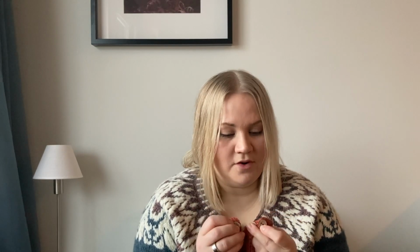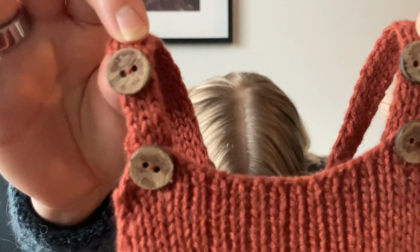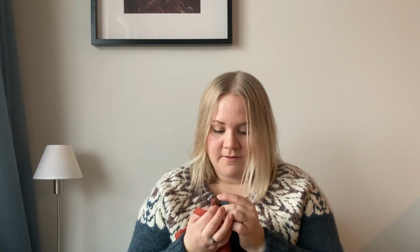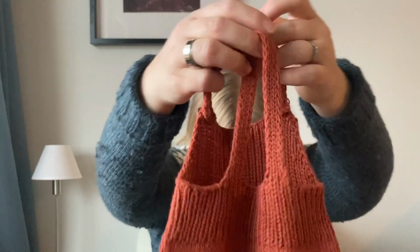I used these lovely little mock wooden buttons. They are from my stash. They do look wooden, but they feel plasticky. Never mind. Yeah, so I'm really happy with the result. It has this little crisscross on the back, and very pretty.